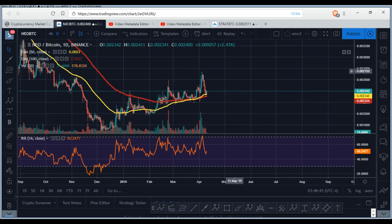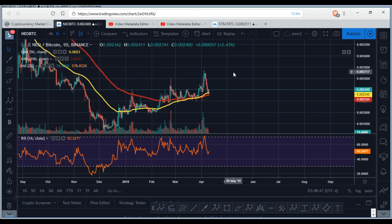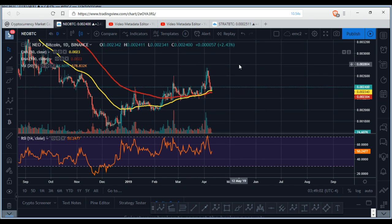That's very big. And last bull run, NEO topped out at almost $200, and Litecoin was like 350, something like that. So you can see the difference, right? Before this bull market is over, you've got to think about NEO closing that gap. Keep that in mind. Don't sleep on NEO. It's going to close that gap.